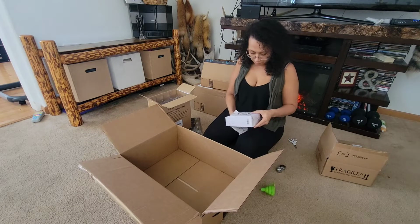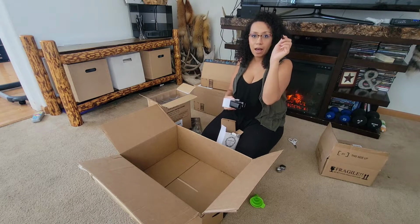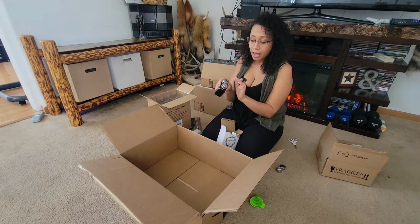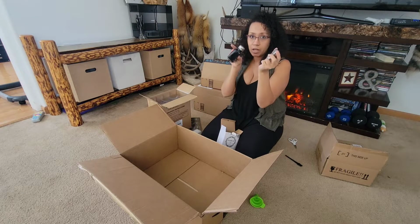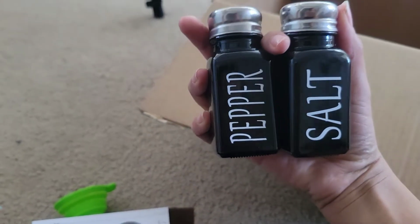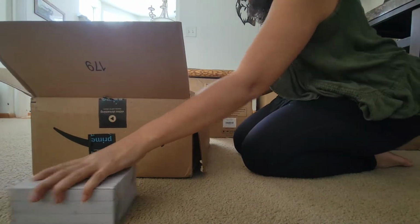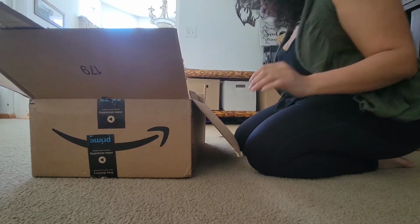And then let's pull this out. There they are. Oh, and then it comes with a brush, probably just to get the salt and pepper out. Yeah, so you can just brush it off like that once you pour it. And what's cool that I didn't know is that these actually come with extras, so that's awesome to know. I'm just gonna pack everything back up into this box that I got, and then take a look at the next box we have.